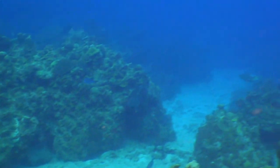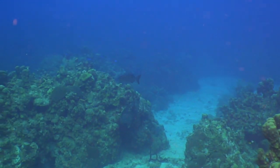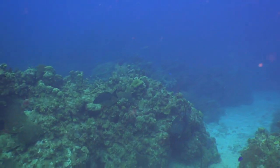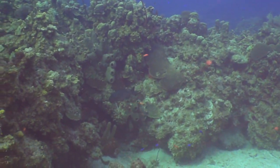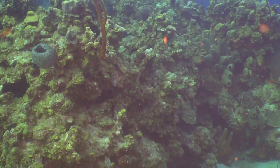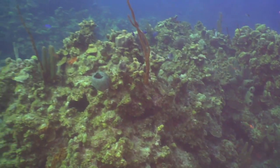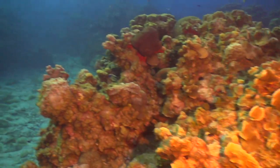Whoa! We have 2 chubs just cruising on past. It looks like one's chasing the other. Is that the Bermuda chub? I think so. One was really chasing after the other one. It was a territorial dispute, possibly? Yeah, I think so. One had its spots turned on as well, so I'm not sure what that means.